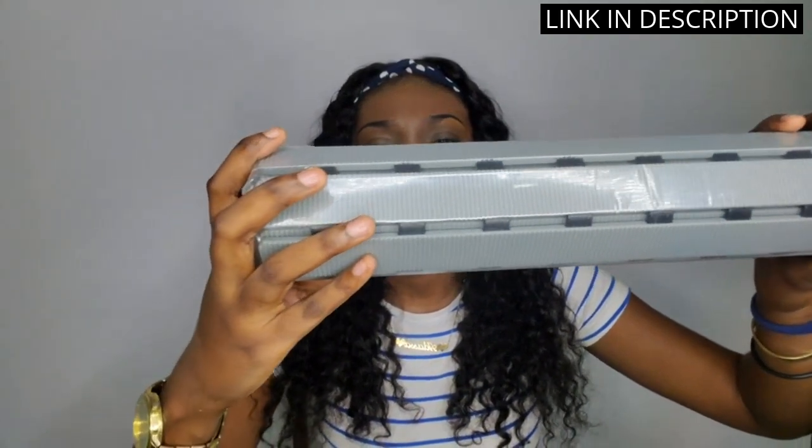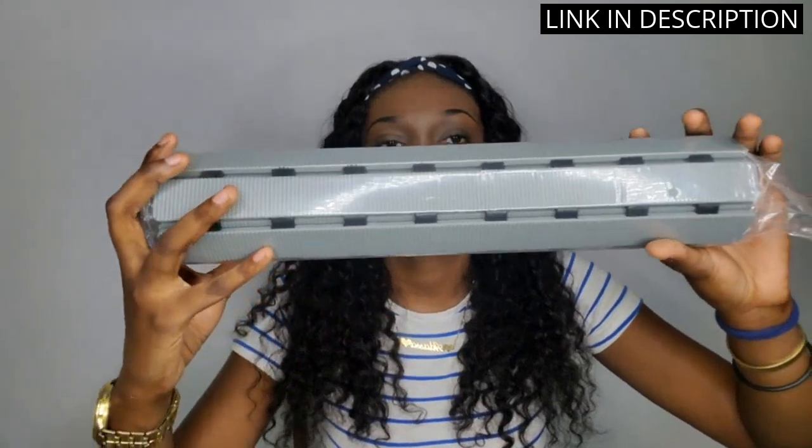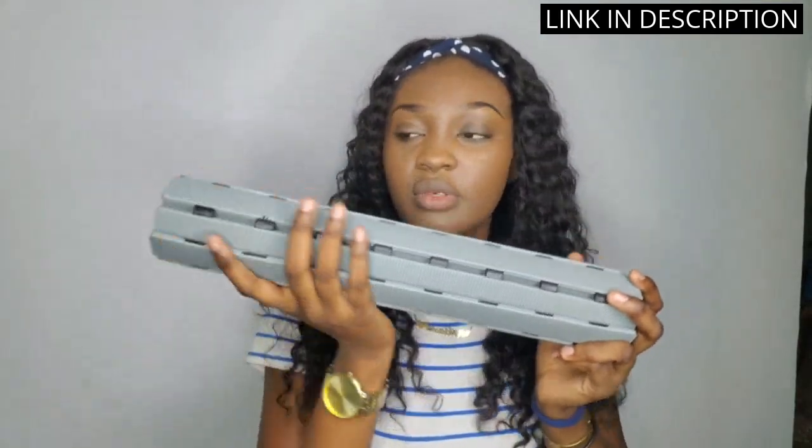The suction cups are large and effective at keeping the mat in place, so I no longer have to worry about it moving around during my shower. Overall, I highly recommend this product for anyone looking to enhance their shower experience and ensure safety.